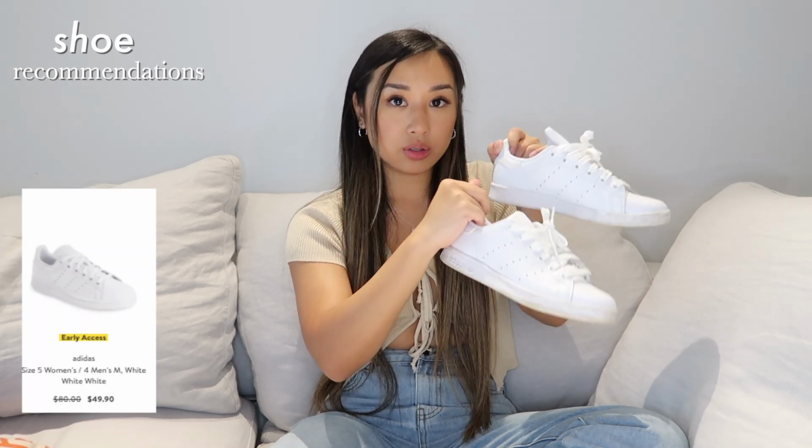They're like a really cute casual shoe. They go with everything. This is actually, I think, my third, sad to say, but it's my third pair. So this pair of shoes is a 5.5. I'm typically a 6.5, so go down a full size for Adidas Stan Smith sneakers.